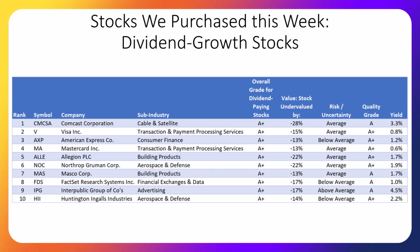Now, for the sake of convenience, there's nothing wrong with simply turning on the brokerage company's auto reinvest feature, but we think it's more ideal to reinvest in our top stocks each week instead of potentially reinvesting in a stock that is fairly valued as opposed to undervalued.